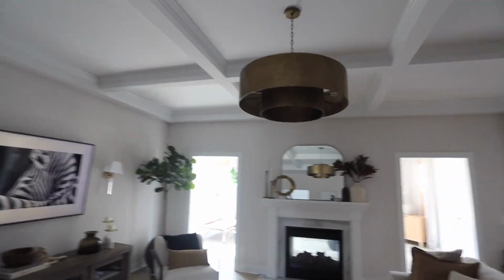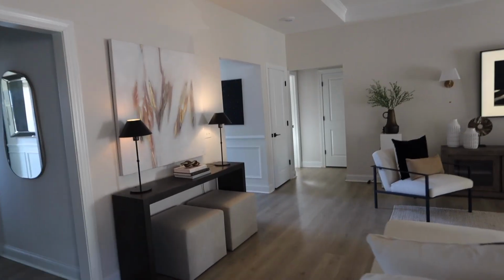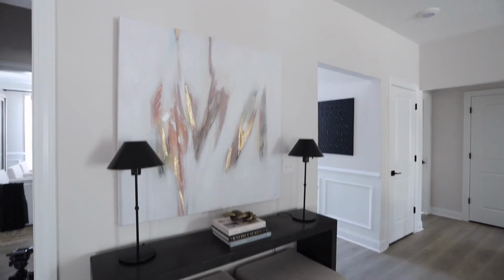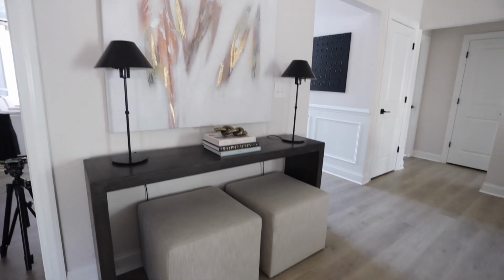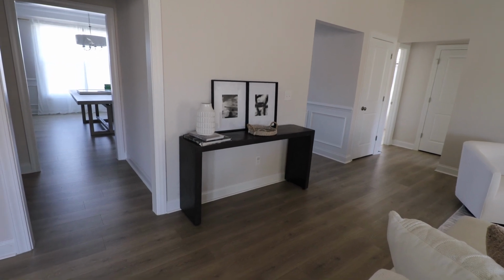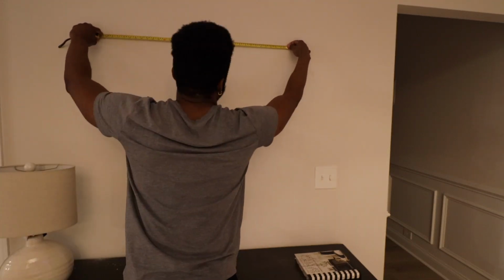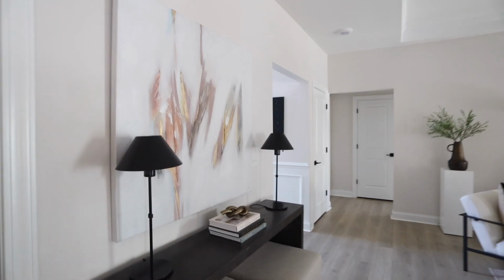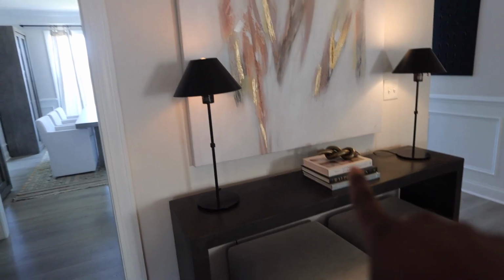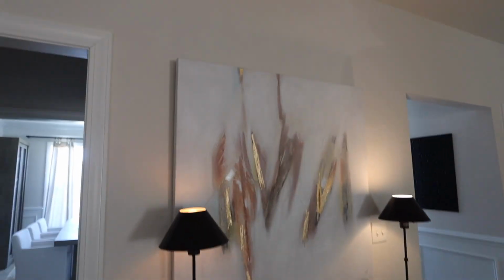So moving over here, this is technically our foyer, and I just added this entryway table with 2 ottomans. I love the fabric color of these ottomans. It's almost like a gray. I don't know, it just ties in really nicely with all the other fabric that we have here. I have these 2 table lamps. I feel like I talk about these lamps in every dupe video that I've ever filmed. I have some coffee table books here, a little decorative object, and then this wall art.